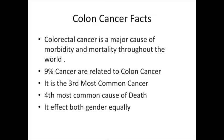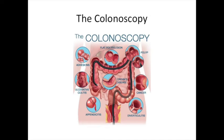Colorectal cancer is a major cause of morbidity and mortality throughout the world. 9% of cancers are related to colon cancer. It's the third most common cancer and the fourth most common cause of death. It affects both genders, male and female. This is how a colonoscopy looks.